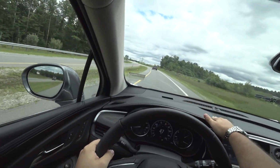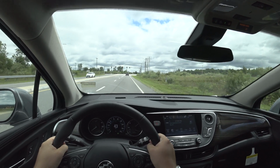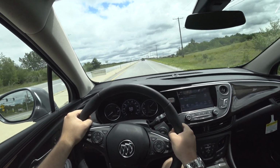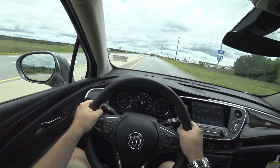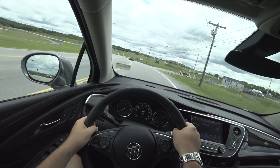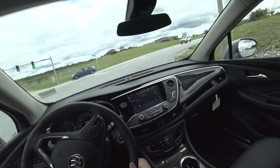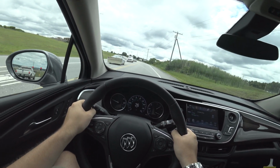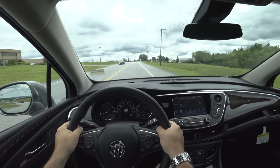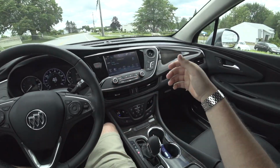All the materials in here are very, very nice and soft touch. No real hard plastics. Wood grain trim is very nice. Overall though, very, very nice car. 2-liter definitely adds a lot of character, and I'm a big fan.